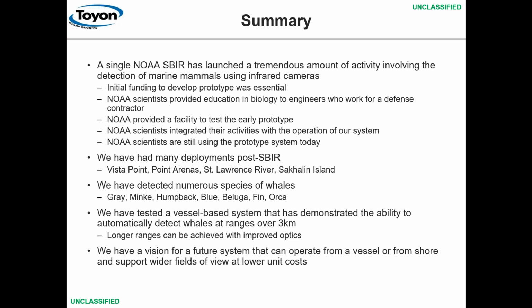Gotcha. Okay, next question. Have you used different optics for different ranges to try and maintain a consistent pixel on the ground resolution? No, we haven't done that.